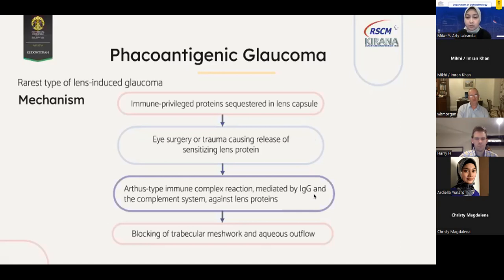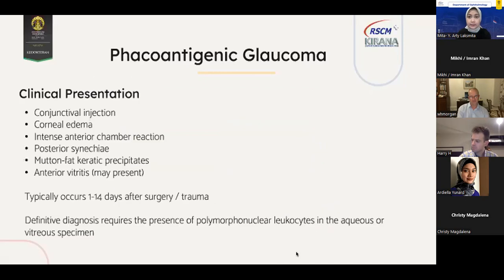The product of this immune complex reaction blocks the trabecular meshwork and aqueous outflow, thus causing the IOP to increase. The clinical presentation of this phacoantigenic glaucoma includes conjunctival injection, corneal edema, intense anterior chamber reaction, posterior synechia, and we can find mutton fat keratic precipitates, just like granulomatous uveitis, and sometimes it can cause an anterior phthisis.